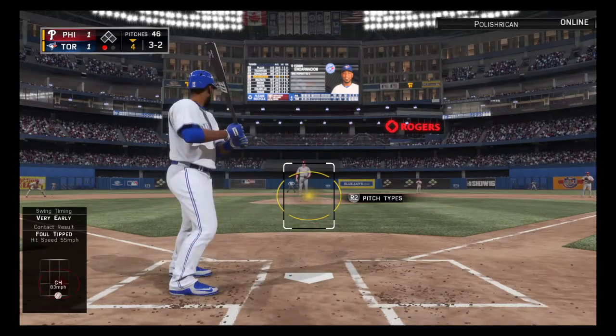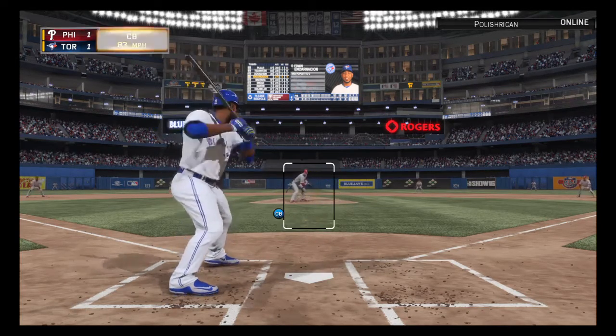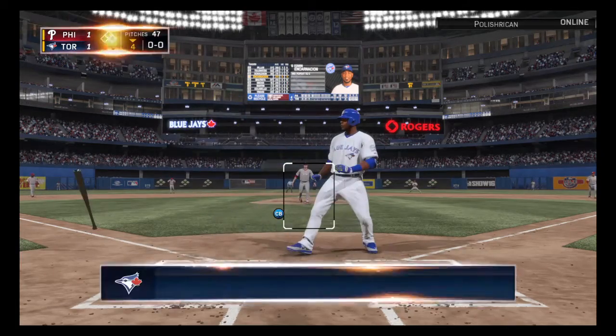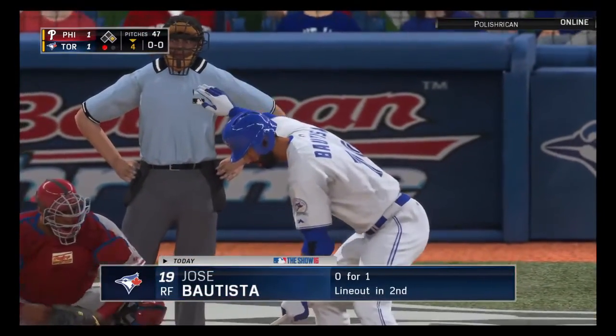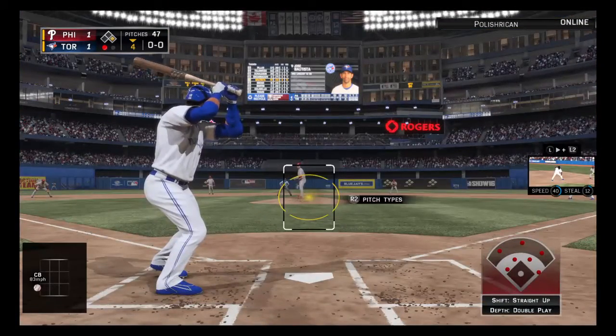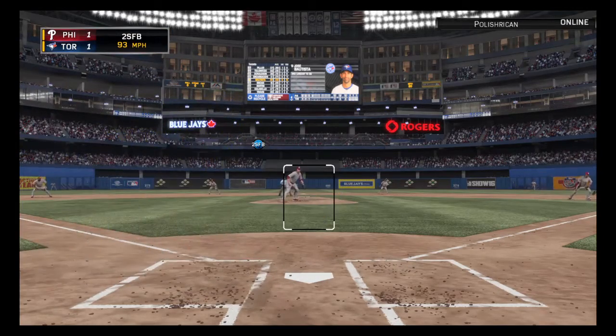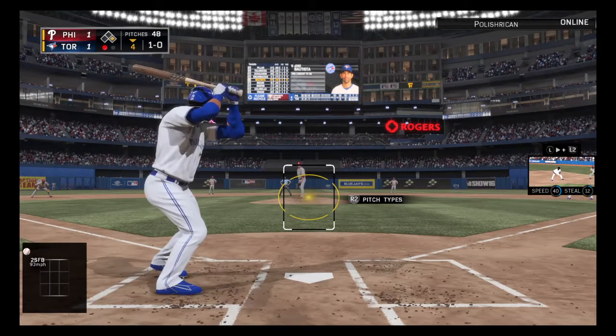Good battle continues as this ball's chopped foul at the plate, and the count remains 3-2. And he looks at one that misses, and that's an excellent job of making his man throw a lot of pitches as he toughs out a walk. Jose Bautista stands in for the second time. Hit it hard, but lined out in his first at-bat. Now a fastball. Look out as he has to duck out of harm's way there.